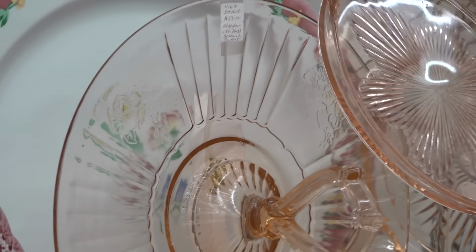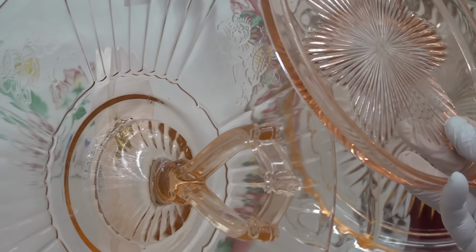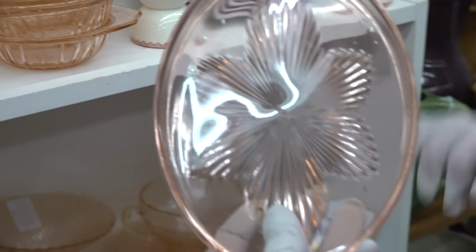So if it's too pink, then you know it's newer. And that's true of the greens. The greens tend to be very, very dramatically green versus the earlier examples. So I'd say $15 for this when the tag says 18.